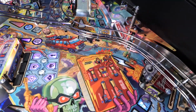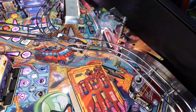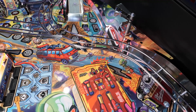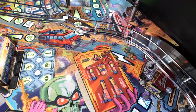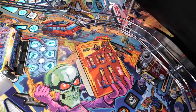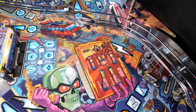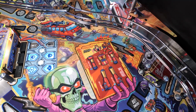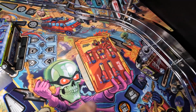There's also a lovely little section here. I don't want to go too much into that there, but it's the Foo bot. But it's very nice, particularly after you've completed a mode. It will give you double scoring on a certain ramp for the rest of the ball, or depending on how quickly you've completed the mode or how well you've completed the mode, maybe double scoring on the ramp for the rest of the game.